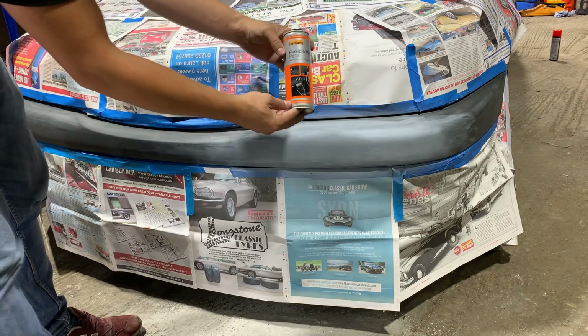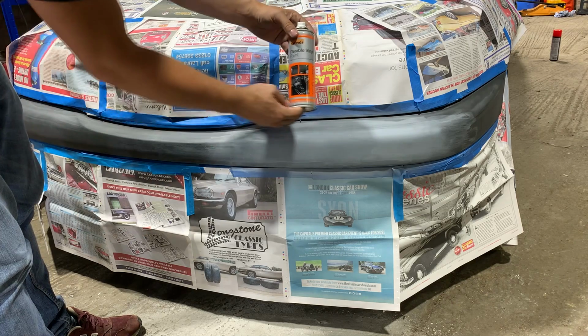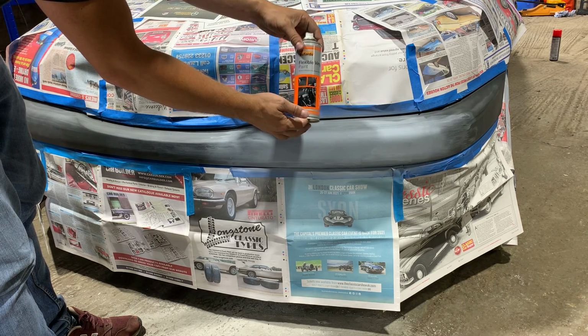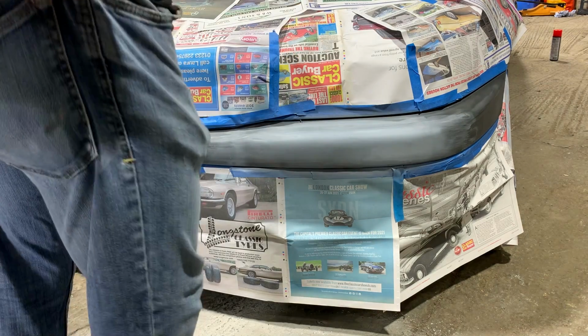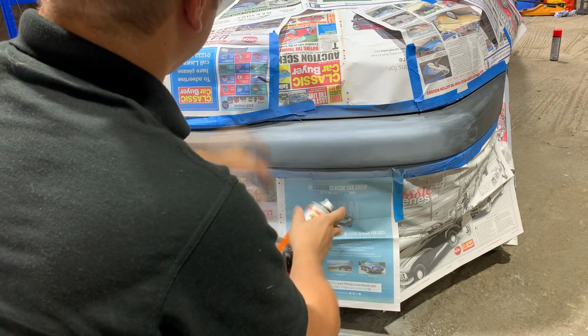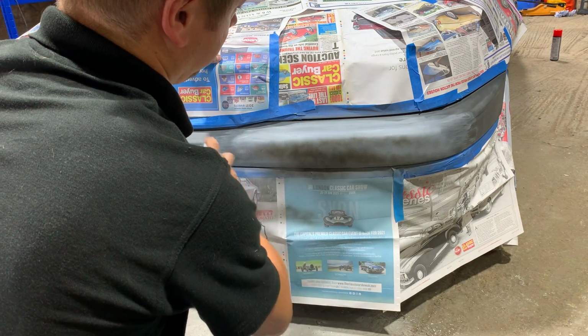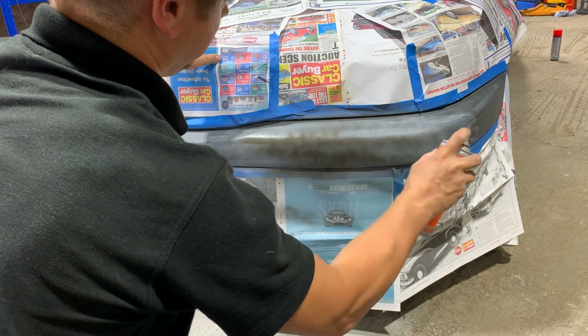And so here is our bumper paint, flexible vinyl paint, dark grey, bought for me by Paul Wager. Right, wish me luck. Just got the door open just to make sure it's nice and ventilated in here. Light coats, just to build up the colour.